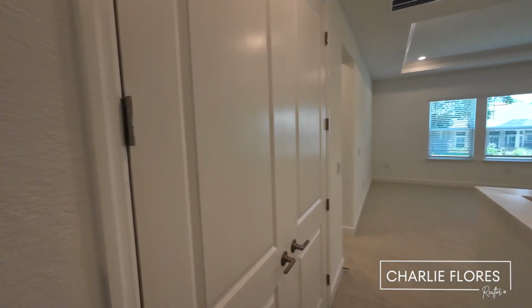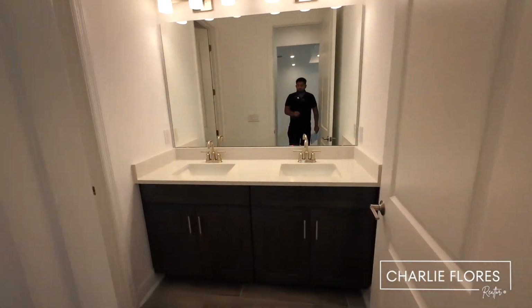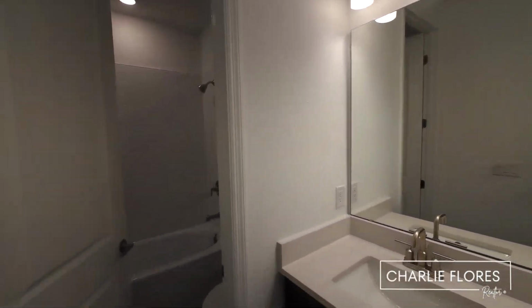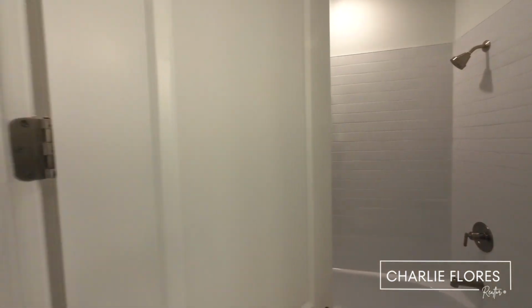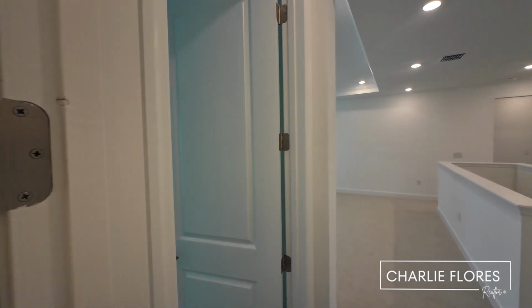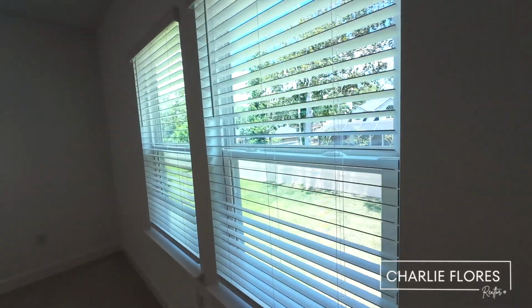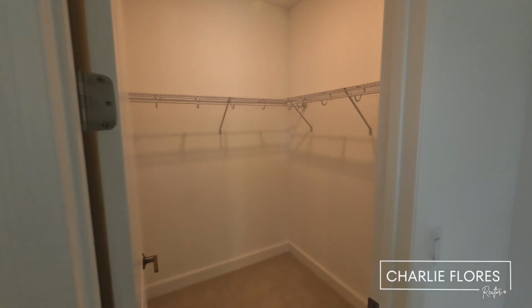All right, these double doors are the mechanical room. That's where the HVAC is going to be, the air handler. Okay, next bathroom here, 2 sinks. And then shower tub combo. We have tile. Okay, bedroom 4 is approximately 15 feet 2 inches by 11 feet 8 inches. 2 windows there with blinds. So all of the rooms include walk-in closets.